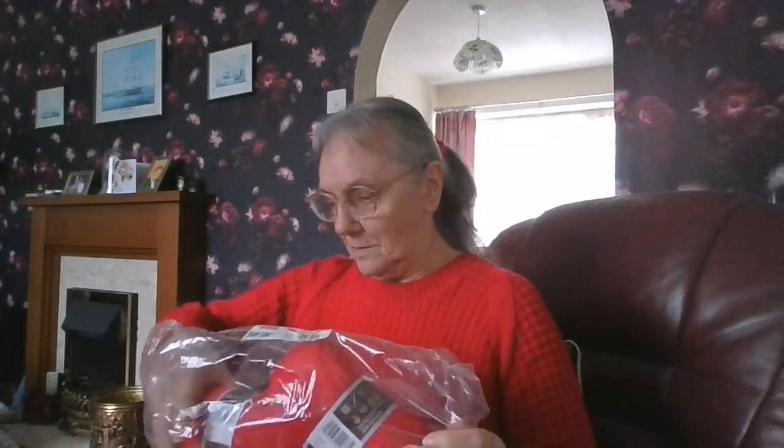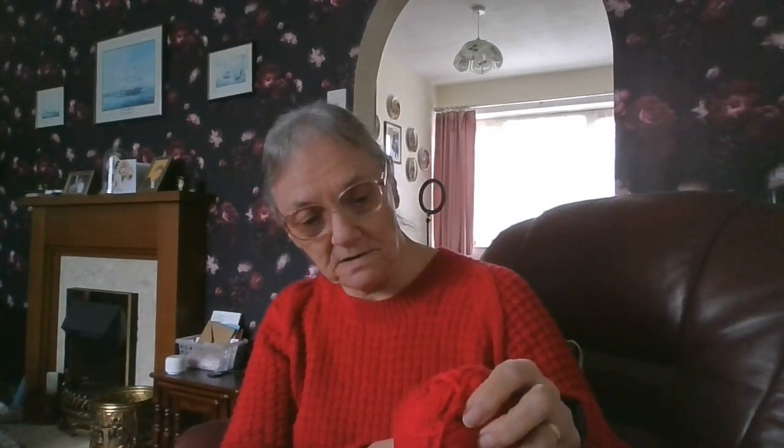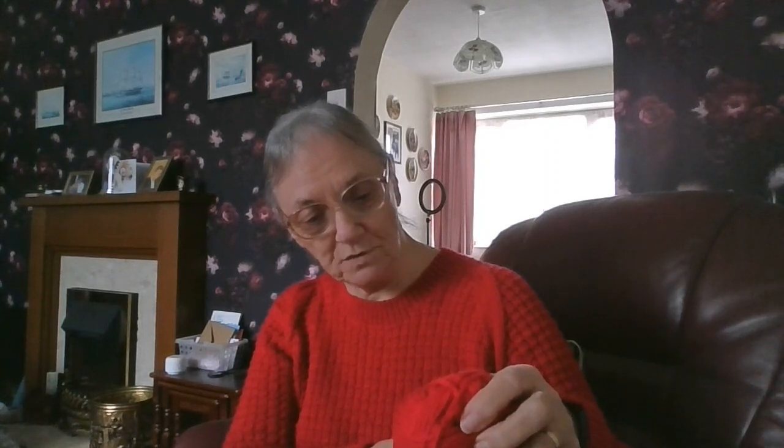This is the red for Claudette's cardigan, and it's very similar to the red that I'm wearing, which is what I was hoping it was, because actually on the camera this red here is a little bit deeper than what it looks on the video. And this is Stylecraft Special Aran, and it has 196 meters or 214 yards.